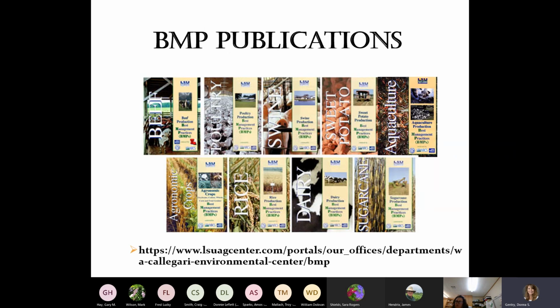These are the colored BMP publications that were printed several years ago. This is actually a link to these BMP manuals. If you get on the Ag Center website, you can type in the search engine for BMP publications and it'll bring it up. We have them for all the different commodities across the state, as you can see, and they're really good resources. We don't print these anymore for the most part because they're just too costly. Almost all of our publications now are available online though. But these, when they were printed, were sent to our research stations and our extension offices for people to come in and pick up, to keep as a resource.